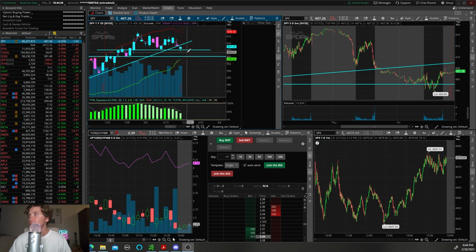But as of right now, I am looking at a good watch list to make some good money this week. I think that we have some really great setups that could potentially see a nice return. So let's look at some key levels on the S&P 500.